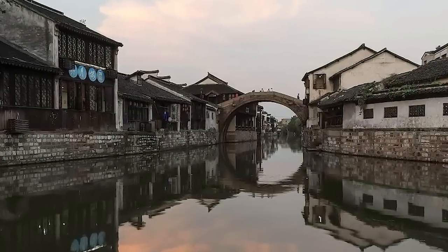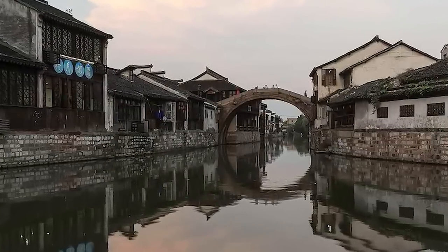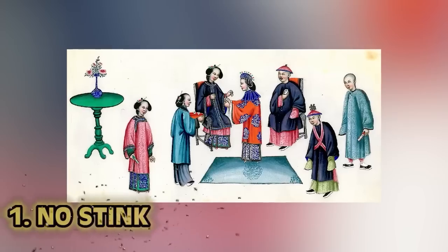Knowing early on that drinking water could make them pretty sick, the Chinese boiled their water and allowed the sediment to settle before using it for cooking and drinking. They also knew what was up with water. They just knew what was up in general. It's pretty great. Okay, let's move on. I'm talking too much. Number 1, no stink.